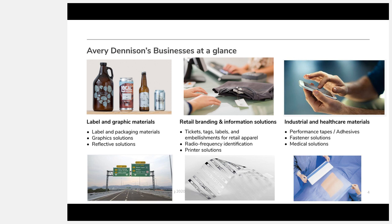So the company is an American-based company founded back in 1935 by Stan Avery. He invented at that time the first self-adhesive material. Today, the corporation is divided into three main divisions. Eva and I are part of the first one, the largest one, named Label and Graphics Materials. Here, we produce label and packaging materials, but also some other solutions like graphics. Think about all the cars on the road with a fancy color. It's not paint, it's wrapping, with self-adhesive. Same for the reflective, all the road signs that you see every day on the road.